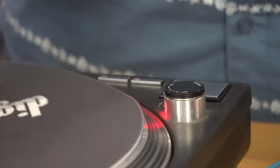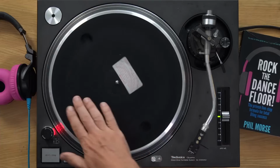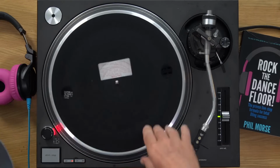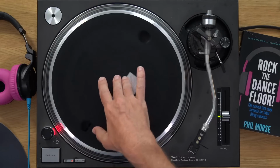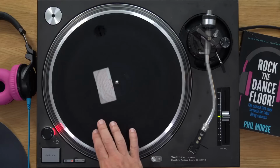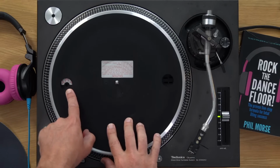So that's why DJs use these little mats rather than their supplied platter, and the supplied platter is always taken off. And by the way, while we're talking about this, there's something else I noticed that isn't in the lesson today, but for all you DJs maybe getting a turntable from another country, if you look here, this is a Technics 1210, the classic turntable.